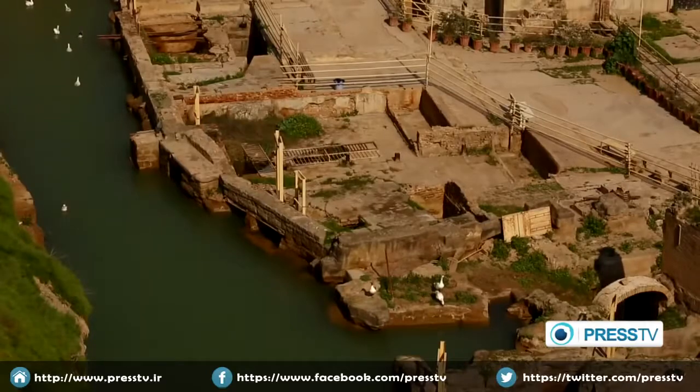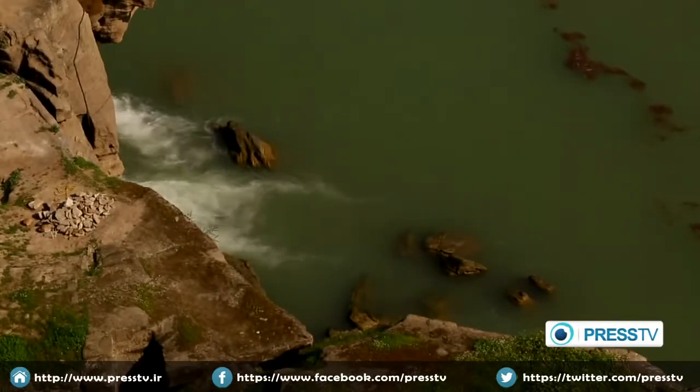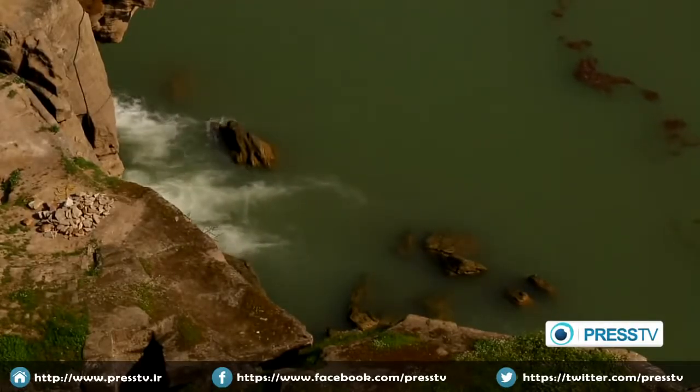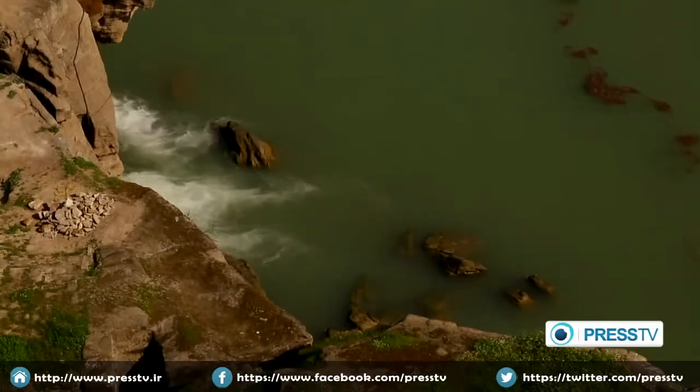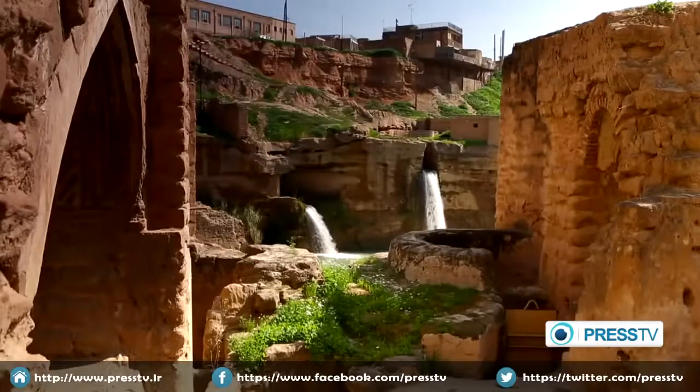Which is built on the Karun waterway, increases the water level and conducts the water into the canals carved through the rocky surroundings. Also, the engineers had dug huge chambers on the stony surroundings to take back the flow of water to its main source, which is the Karun River.